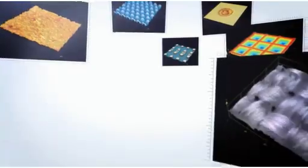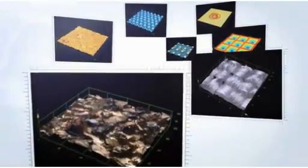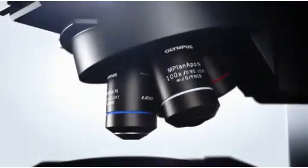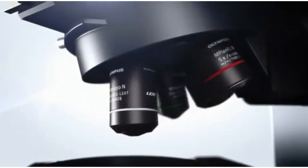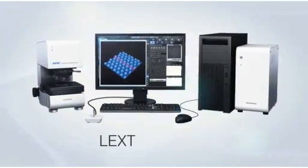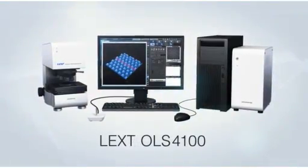Release of new industrial laser microscope for 3D surface measurement, the LEXT LS4100. The LEXT LS4100 3D measuring laser microscope uses laser scanning to perform non-contact 3D measurement of complex surface features on electronic devices and other samples.